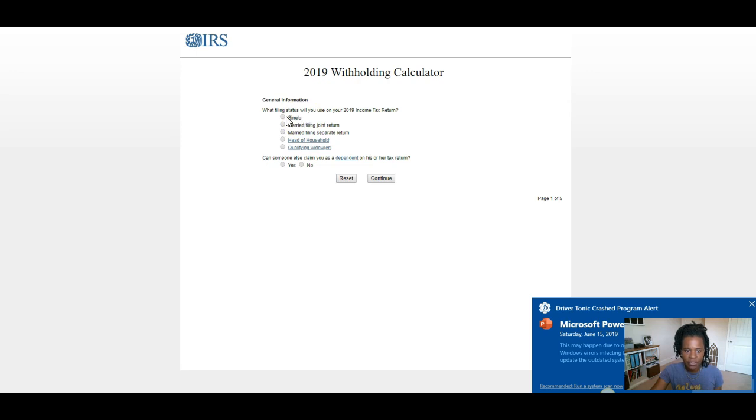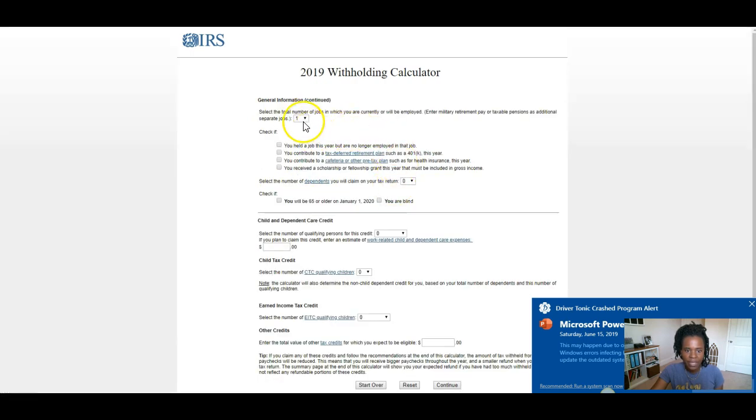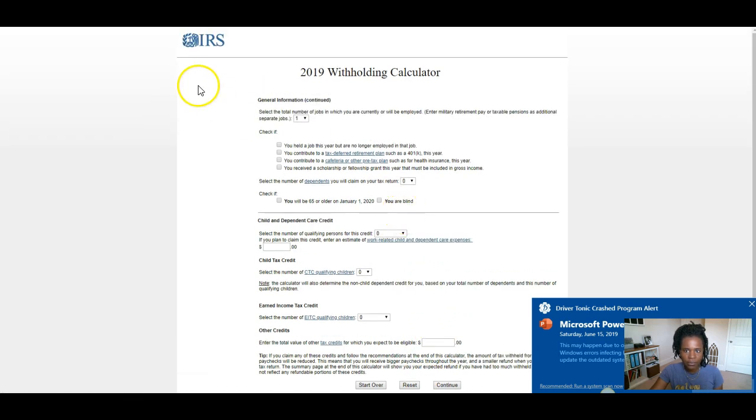So how you need to adjust that, or if you need to adjust it. You'll just click on the calculator and fill in your information, whether you're single, married, head of household, can someone else claim you or not, and so on and so forth. It has similar questions to the W-4, and it's going to end up calculating that for you.